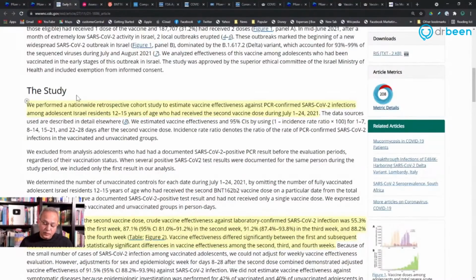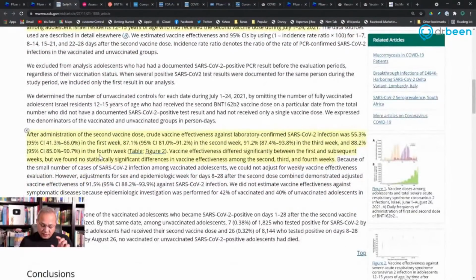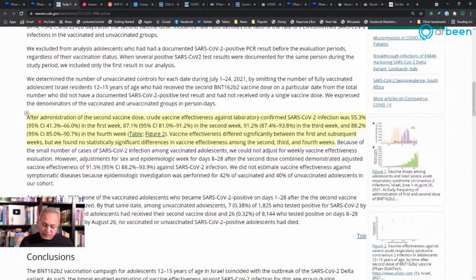We performed a nationwide retrospective cohort study to estimate vaccine effectiveness against PCR-confirmed SARS-CoV-2 infection among adolescent Israeli residents 12 to 15 years of age who had received the second vaccine dose during July 1 to 24, 2021. After administration of the second vaccine dose, crude vaccine effectiveness against lab-confirmed SARS-CoV-2 infection was 55.3%.